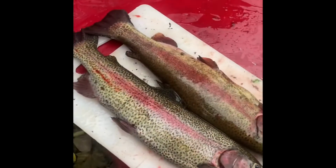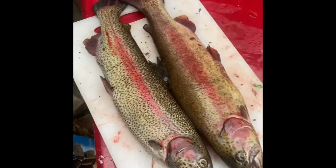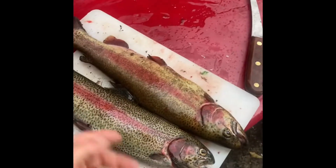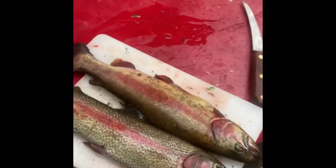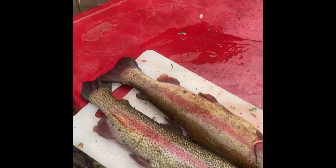So brown trout mixed with the rainbow. And then this one's just a rainbow trout. So now I'm going to show you filleting them, and I'll do a catch and cook on them. I'm going to try and get my brother to do a time-lapse of me filleting them, but I don't know if he's going to agree with it. So, I'll see you during the time-lapse.